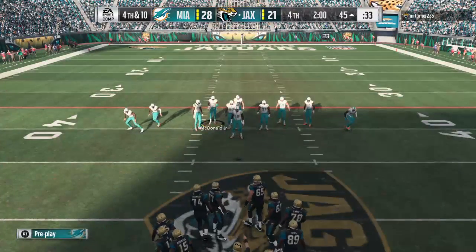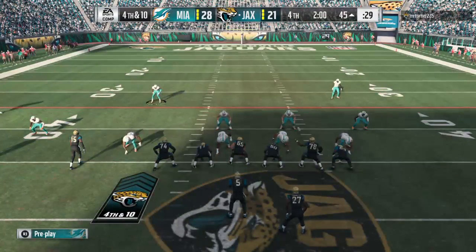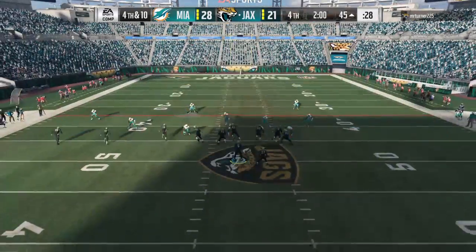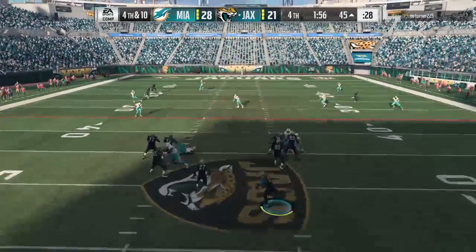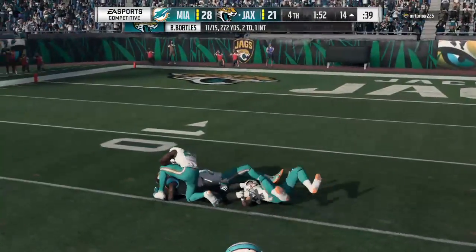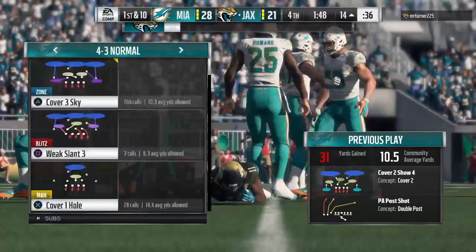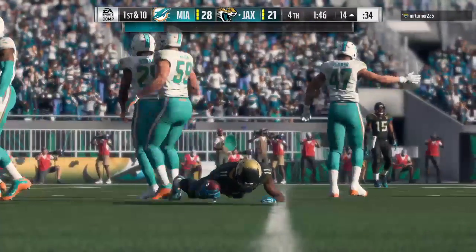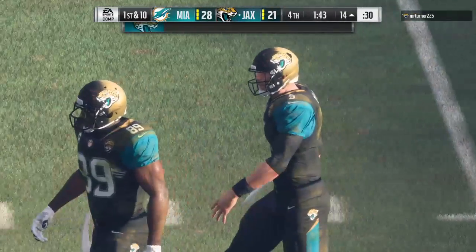Down 7, and they've got to go for it here on 4th down. Here we go now. Now Bortles, got to have this one. He's got the hook up to Lee. And he gets this one all the way down inside the 15. They get 31 yards that time. And that'll be good for a Jacksonville first down.